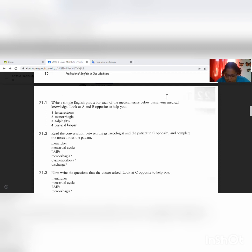Now write the questions that the doctor asked. Look at the opposite page to help you. Menarche: how old were you when you started to get them? Menstrual cycle: are your periods regular? LMP: when was your last period? Menorrhagia: would you say they are heavy or light? Did you get clots? Dysmenorrhea: do you get period pain? Discharge: a little, white in color.